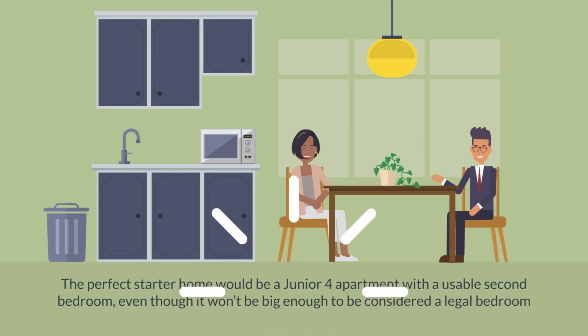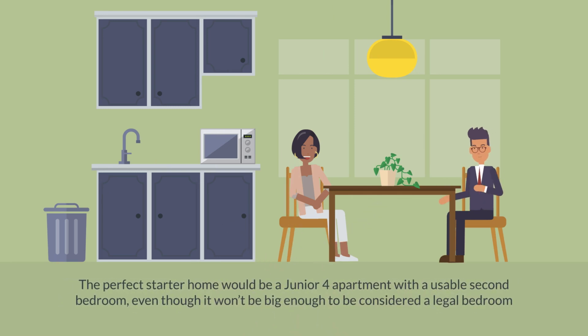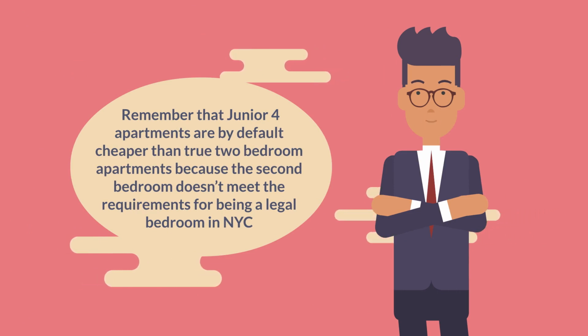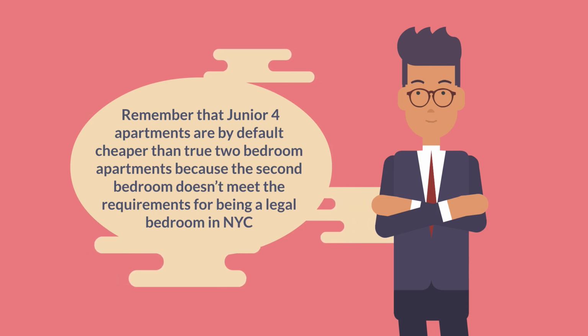If we had to choose, the perfect starter home would be a junior floor apartment with a usable second bedroom, even though it won't be big enough to be considered a legal bedroom. Remember that junior floor apartments are by default cheaper than true 2-bedroom apartments because the second bedroom doesn't meet the requirements for being a legal bedroom in New York City.